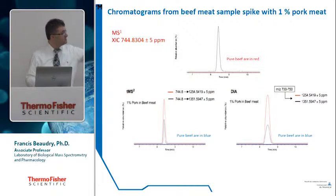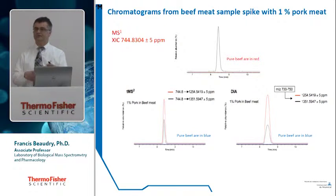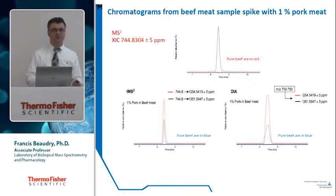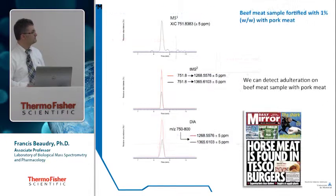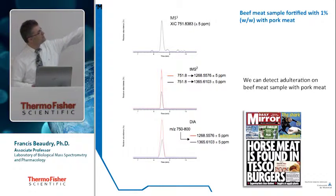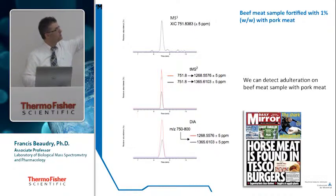And same thing with the DIA, we could see it, but there are much fewer data points, so it looks like it's smoothed out, but in reality it's because there are fewer data points. But it's still interesting that we could detect it using a DIA approach. It shows the specificity of the fragment ions. And this one is a mistake. It's not supposed to be pork, it's horse meat.